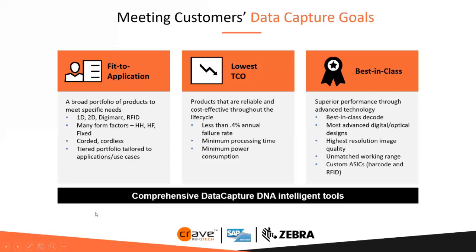What are the customer goals for data capture? Fit to the application. As I mentioned, is it active, is it passive, is it short range, is it long range, is it ruggedized, semi-ruggedized? All that needs to be looked at, cordless or corded. You might have a specific reason why it needs to be corded. Lower cost of TCO, total cost of ownership. We need to look at the lesser failure rate, minimum processing time, minimum power consumption. You want to have a battery which will last throughout the whole shift. Otherwise, there is a loss of time or you need to buy additional batteries. So it has to be lower total cost of ownership, best in the class.